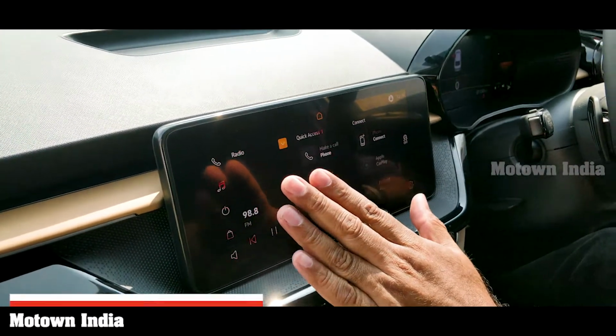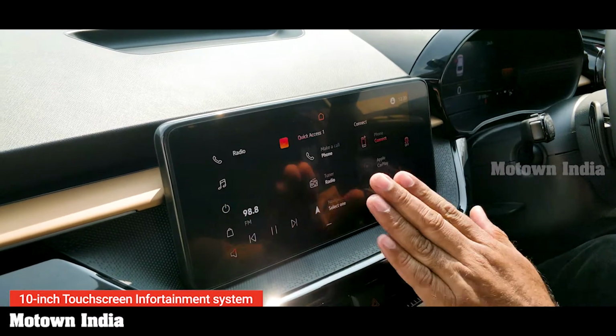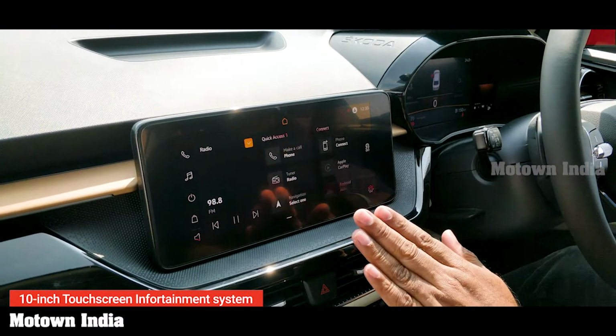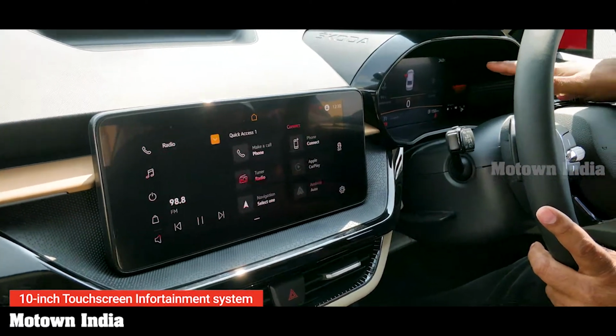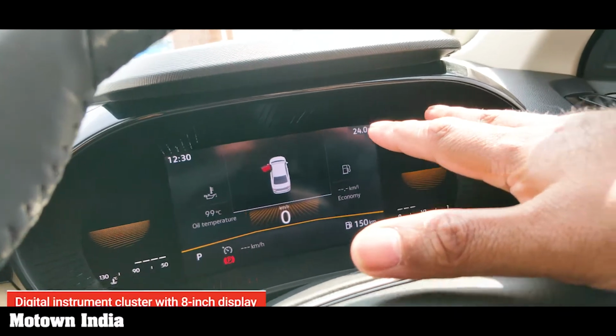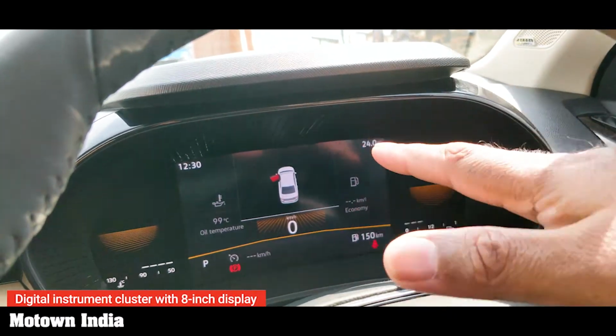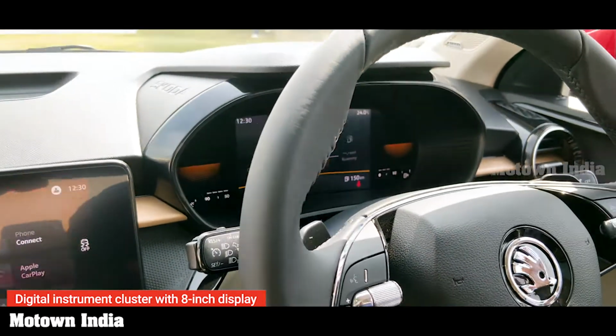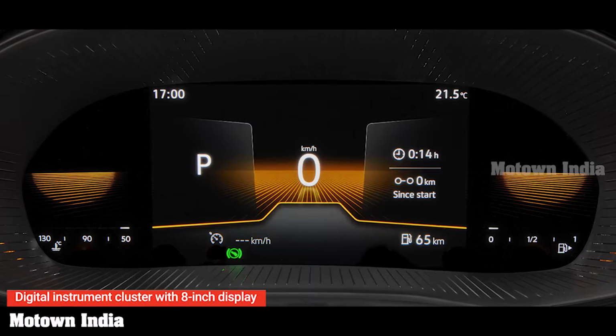Here on the dash you get a 10-inch touchscreen, and this touchscreen infotainment system comes with Skoda's own apps. And of course here on the instrument cluster, which is known as the cockpit, this is 8 inches with its varied functions which can be controlled from the steering mounted controls.